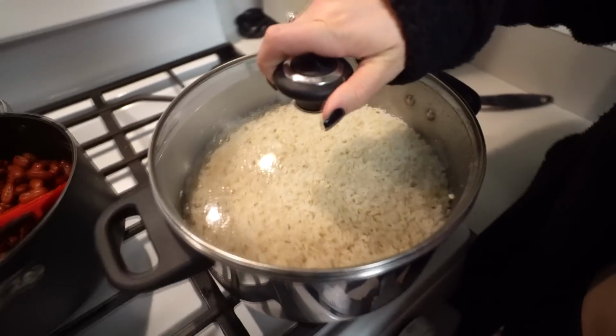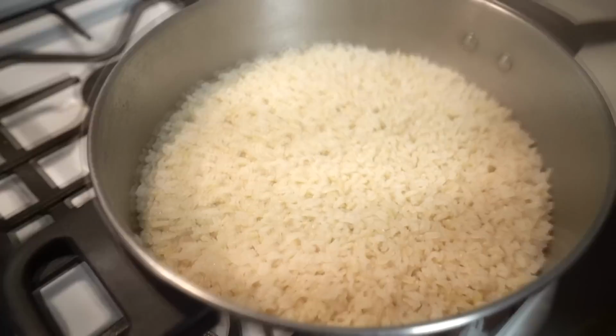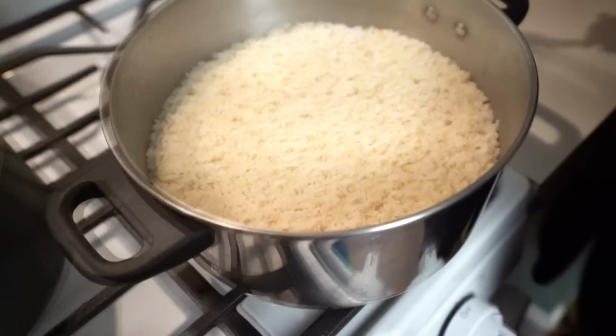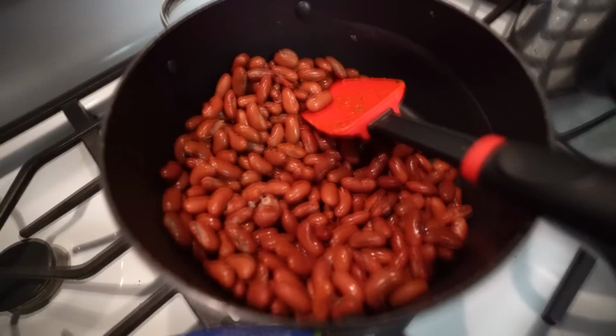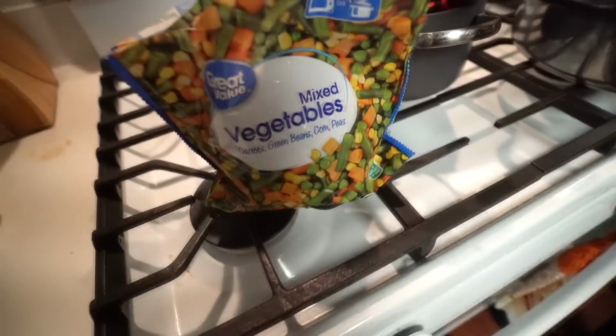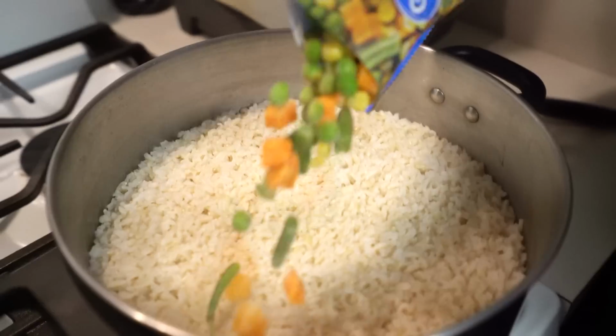All right, the rice is done, and all I did was just let it simmer, and then sit, and look how much rice, look how deep this pan is. You got so much friggin' rice. So just pro tip, make rice, even if you're not gonna make this recipe. But now, we're gonna add all the rest of the kidney beans, which I think is something like 4 or 5 cups, and then we're gonna add these 2 bags of mixed vegetables all right there into the pot.